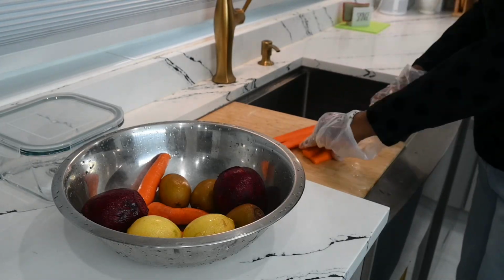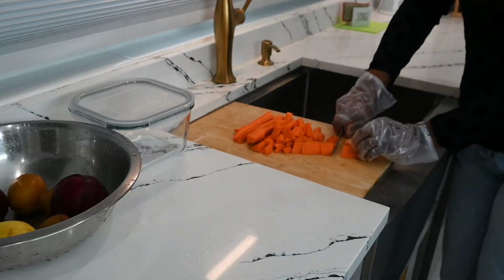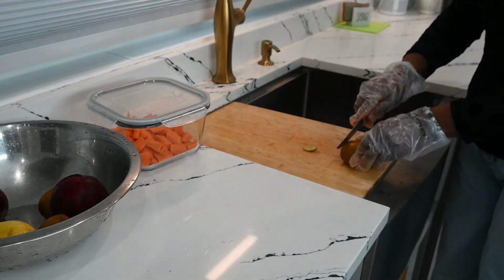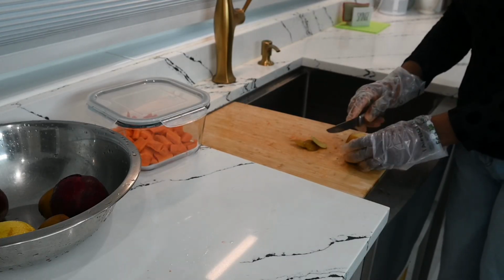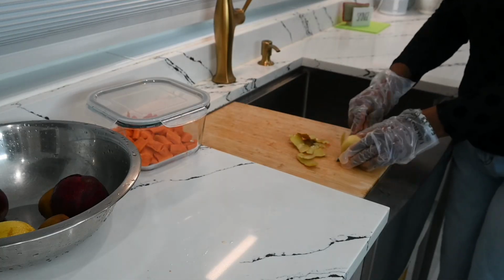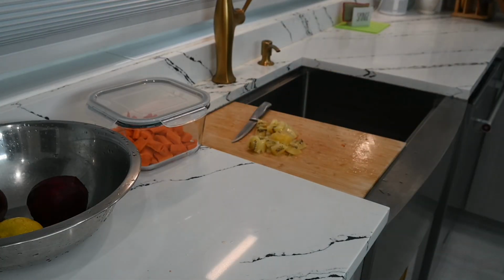Here's the recipe: 2 medium beetroots, 2 large carrots, 2 kiwis peeled, half a lemon, or more if you love that tangy flavor like me. Cut everything, mix and eat fresh, or juice for a refreshing drink. Best taken in the morning on an empty stomach for maximum effect.